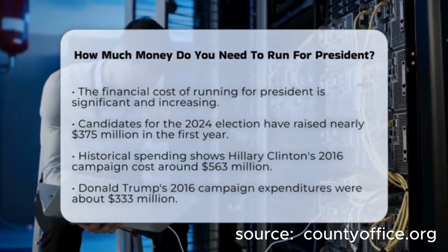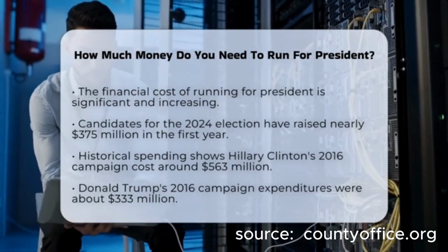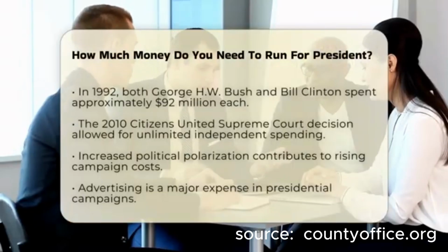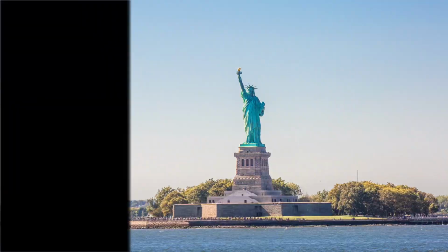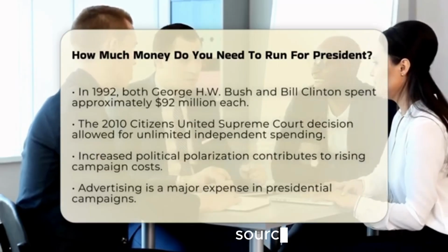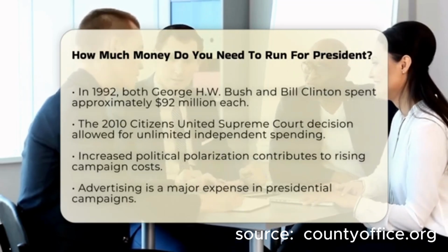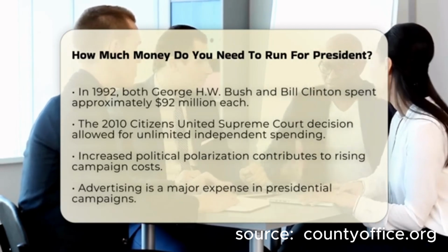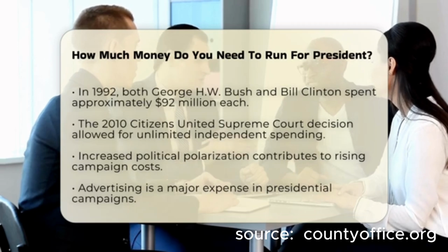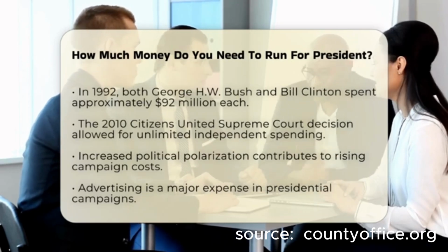Historically, the costs have been immense. In the 2016 presidential election, Hillary Clinton's campaign spent around $563 million, while Donald Trump's campaign spent about $333 million. You heard that, right? Okay, let's continue. These figures are significantly higher than those from earlier decades. For example, in the 1992 presidential election, both George H.W. Bush and Bill Clinton spent around $92 million each, which is about $162 million in today's dollars.